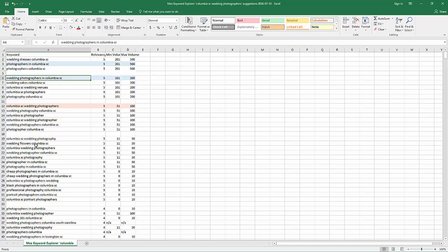There are plenty of other ideas here. This is a really powerful tool. You can see even related things like wedding dresses, Columbia SC, and cakes. You would not necessarily think that wedding cakes in Columbia SC gets 101 to 200 searches per month, and maybe you didn't know that that was such a popular term, and so maybe you partner up with some cake bakers and take some really amazing photos and write a cool blog post, and you could be getting a ton of search traffic just from that. But that's not what we're talking about in this video.